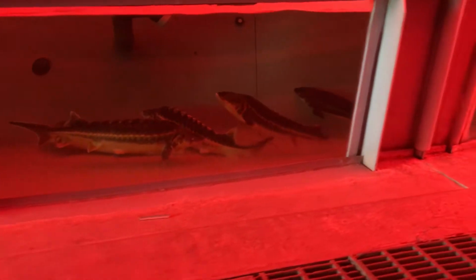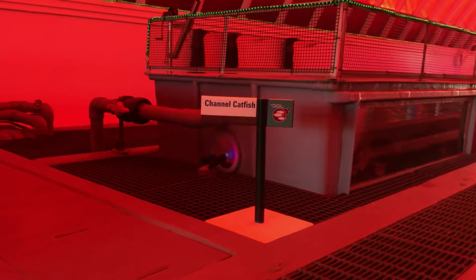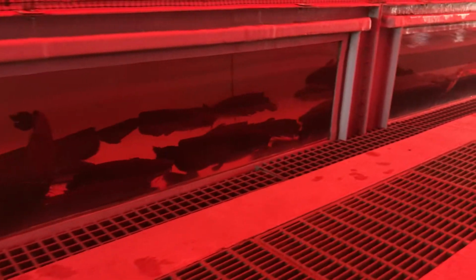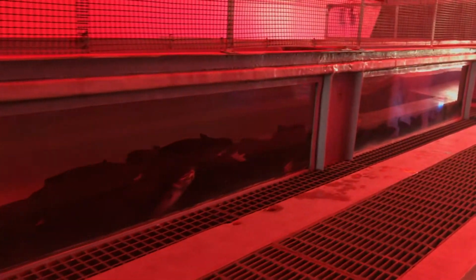When we mention farming, you probably don't think of fish, but fish farming or aquaculture accounts for nearly half of all the seafood consumed globally. Tilapia, bass, and catfish, like the ones you see here, are three of the more popular crops raised by fish farmers. The sustainable system we're using here recycles the water in the tanks.